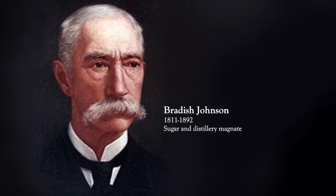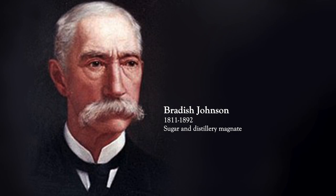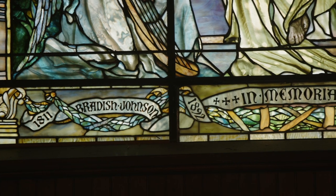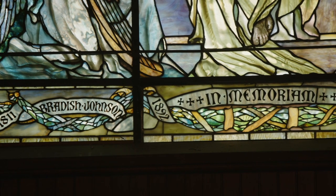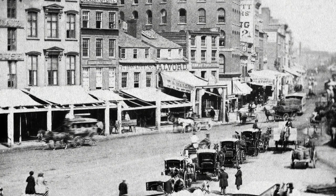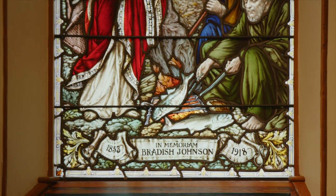Bradish Johnson's family was from the South, and they were importers of sugar, and ended up moving out here to the South Shore of Long Island and being on the vestry at St. Mark's. And before the Civil War started, the Johnson family took most of their money, gave it to Bradish, and sent him to New York City, where he heavily invested in New York real estate. At one time, he was the largest real estate landowner in Manhattan. And he has several lovely windows that he donated to St. Mark's for his family.